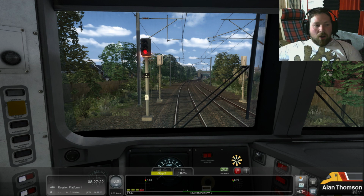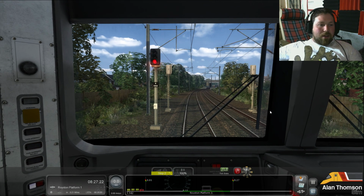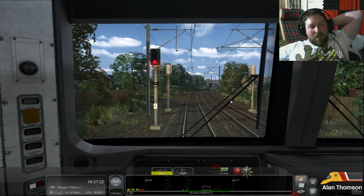Today we are on the DPS East Coast Main Line South, so this has got the extension up to Royston. I wish it went all the way to Cambridge, but it doesn't. Still a very, very good route that I thoroughly enjoy.